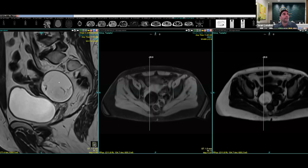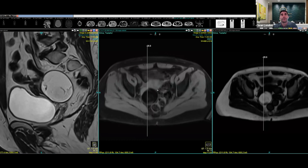And I can actually distinguish what that is by looking at my other image sets. Over here, this is a fat saturation image set, so anything with fat is going to get really dark in color. And on the far right is my fat highlighting sequence. It's called a water sat sequence, and all it does is anything bright white is going to highlight the fat. So based on all of this image set here, I can tell this is a fat-containing ovarian lesion.